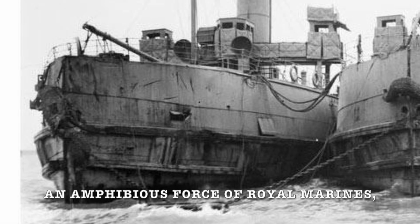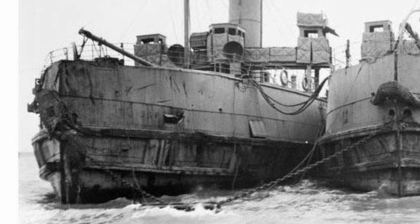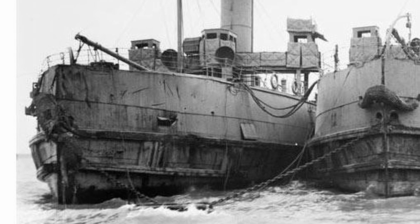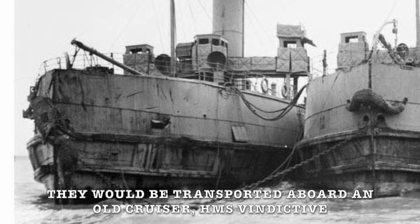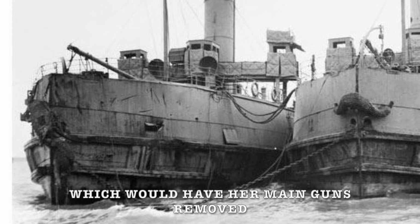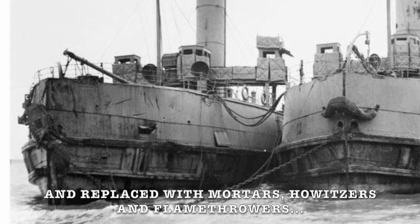An amphibious force of Royal Marines, accompanied by several demolitions teams, would be landed on the harbour's mole in order to draw fire during the deployment of the block ships. They would be transported aboard an old cruiser, HMS Vindictive, which would have her main guns removed and replaced with mortars, howitzers and flamethrowers.